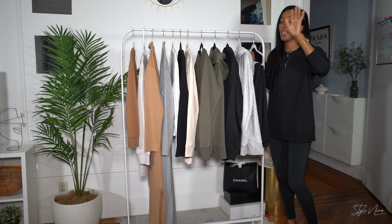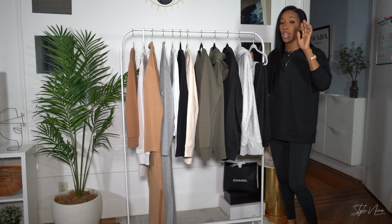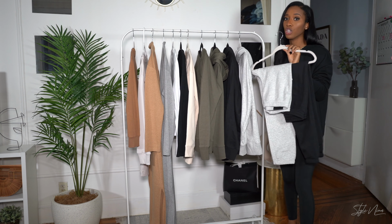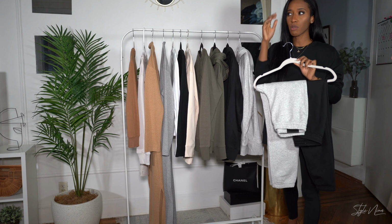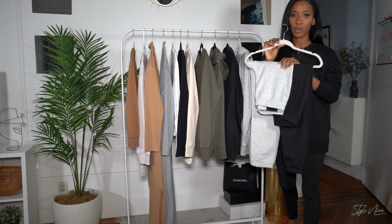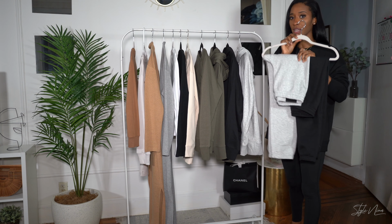You could just easily style these with just about anything. You can wear them in other seasons, in the fall as well. They would be great for traveling. I love traveling in sweatpants. And if you want sweatpants that actually look good outside of your home, a lot of sweatpants can get really dingy fast and beady. These look really good outside of your home. So cute and effortless. I love these.